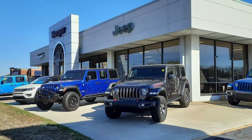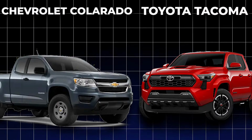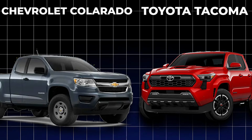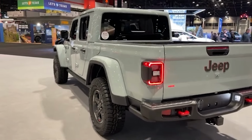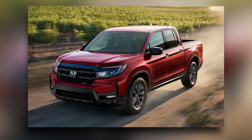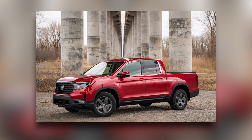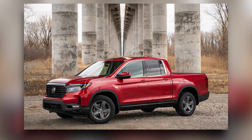Most midsize pickups on the market face similar challenges when it comes to backseat space. For example, the Toyota Tacoma and Chevrolet Colorado also fall short of delivering a true spacious feel for rear passengers. If you're looking for a mid-sized truck that truly prioritizes passenger comfort, you might want to check out the Honda Ridgeline. Unlike the Gladiator, the Ridgeline uses a unibody design that allows for more room inside the cabin. Rear passengers in a Ridgeline can stretch out in relative comfort, making it the rare exception in this category.